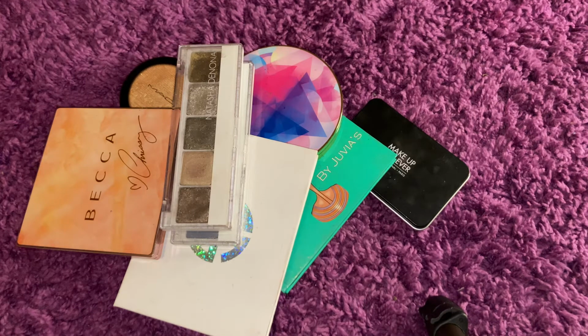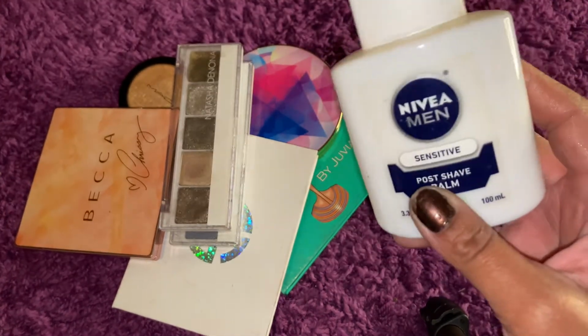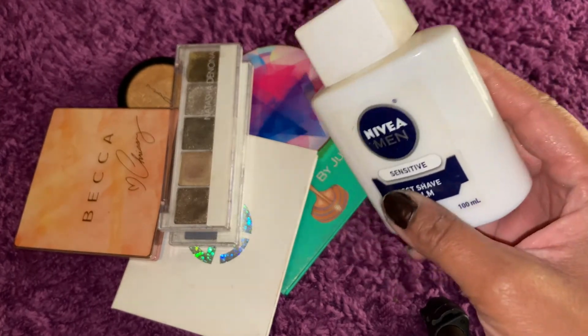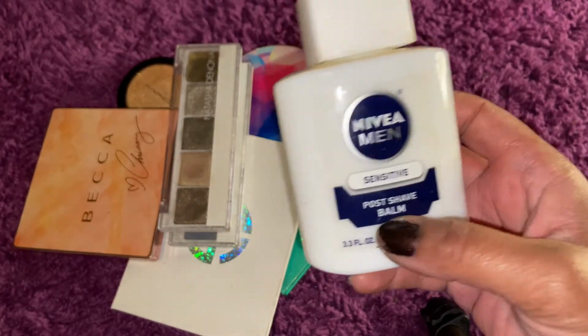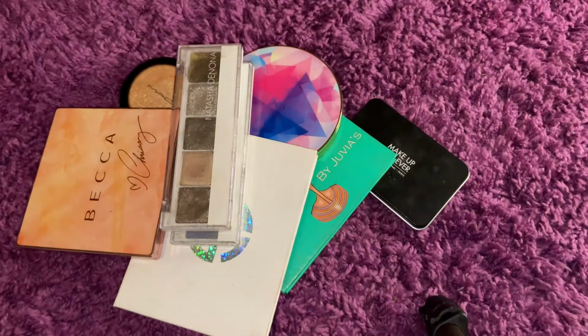Another one that I've been thinking about rolling in is my Nivea Post Shave Balm. This is something that Nikki Tutorials kind of made famous as a primer. It actually is amazing for me. I don't know how it works for other people, but it's very, very good. And so I want to use that. I would like to roll that in.